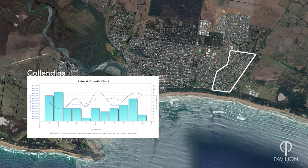Looking into Colandina now, and Colandina is a really exciting area. We're seeing a lot of growth, as you can see in the graph. Currently you're sitting with a median around the 550 mark. We're seeing a lot of young families move into this area. They're renovating the homes and that's adding a lot of value to those homes, which means that quite simply the area is going up naturally. Being within walking distance to the beach, and of course you've got the shops down on Shell Road at the end of Sunset Strip, it makes it a great little area to get into.